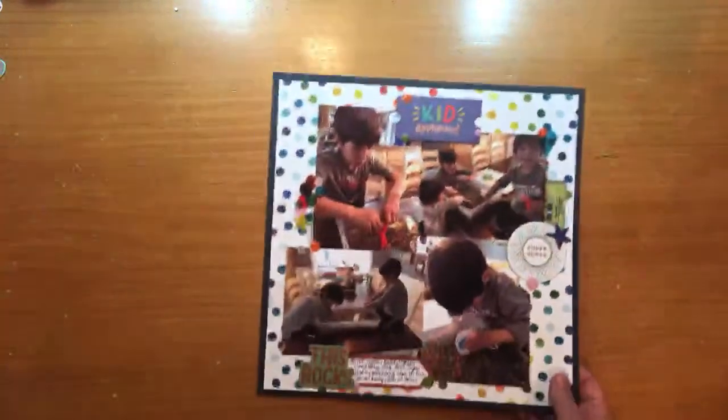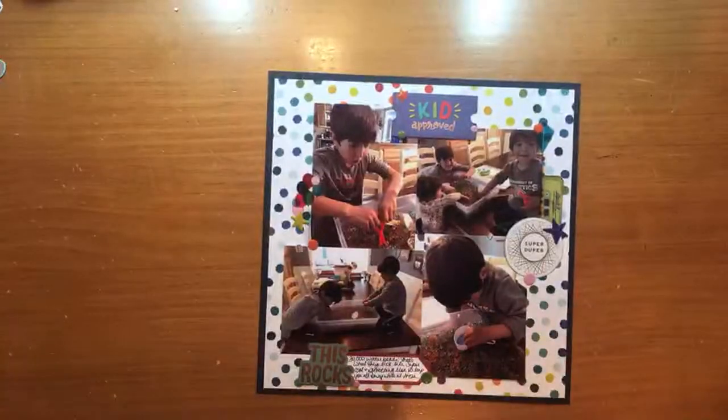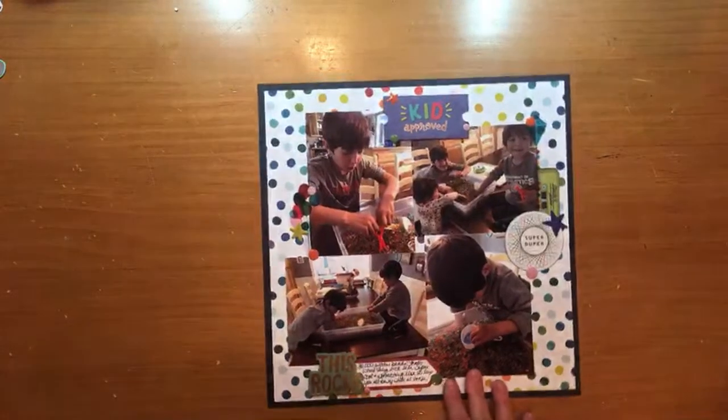So now we've got a couple of frame layouts going on. I'll go through phases where I do that. So that's what's going on here.